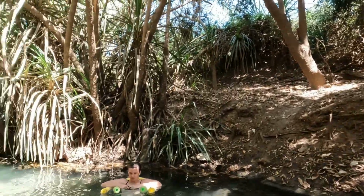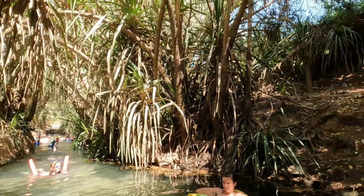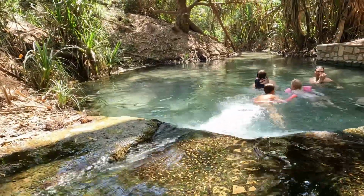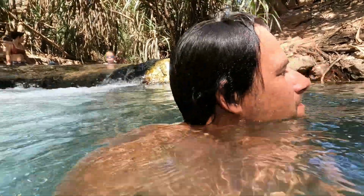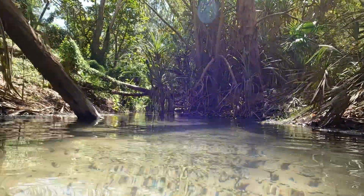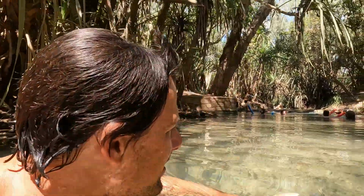This is the hot springs. Slide off this a little bit. Let's go. This is gonna cut your hair. Let's go. Getting pretty shallow. Pretty awesome that this is right in town. Go back up the stream. Bit of a current.